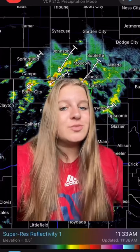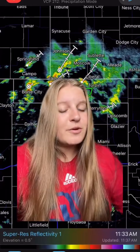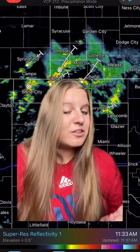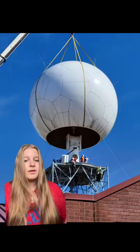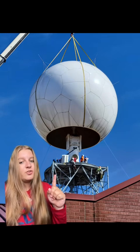As meteorologists, we use radars every day to help us predict the forecast. They're perfect for picking up rain, thunderstorms, hail, tornadoes, and even more weather phenomena. But would you believe me if I told you that they can pick up a lot more than just weather-related things? This photo right here is what all National Weather Service Doppler radars look like.